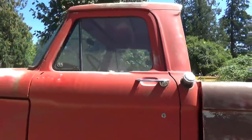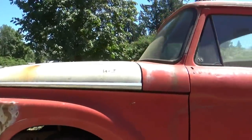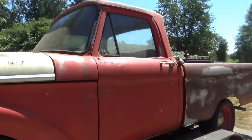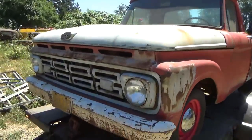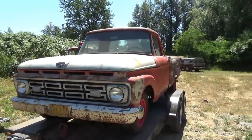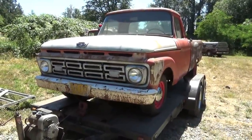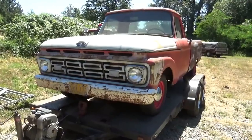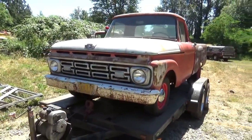Doors open and close real nice on it. The hood did have a little trouble opening and closing, but those guys gave me a brand new set of hood hinges for it. So, 64 Ford short bed, fleet side. Make me an offer. Rick at classictruckrescue.com. And yes, they do have a clear title. They had clear titles for all the trucks that I got from them.